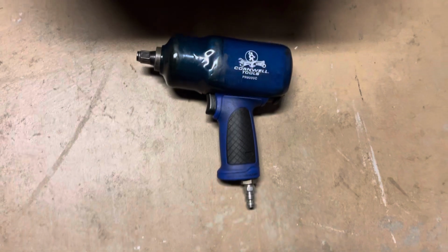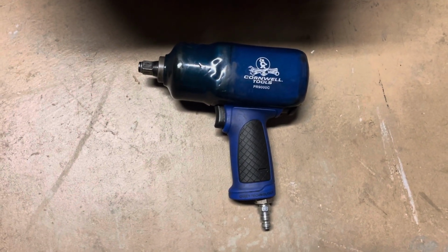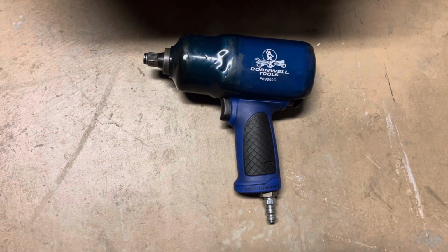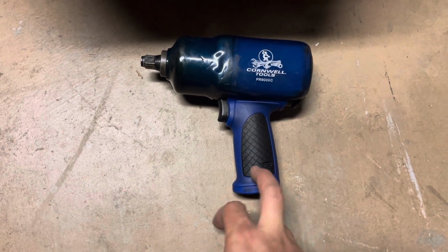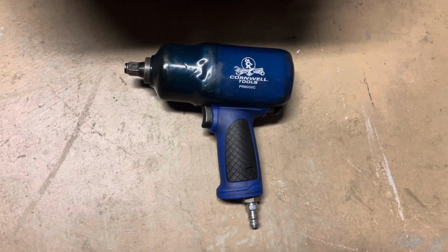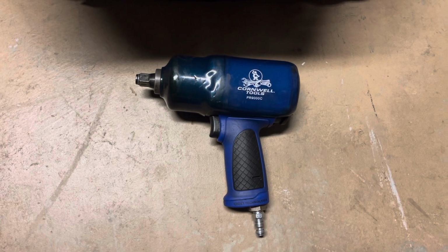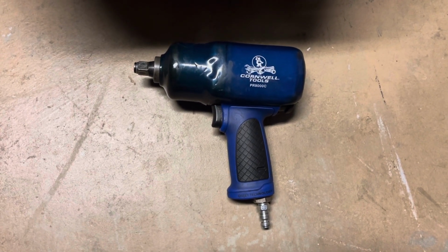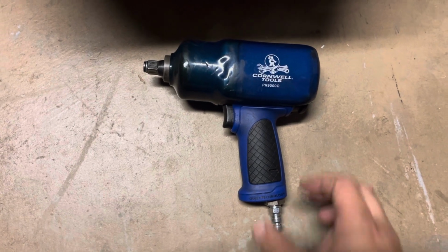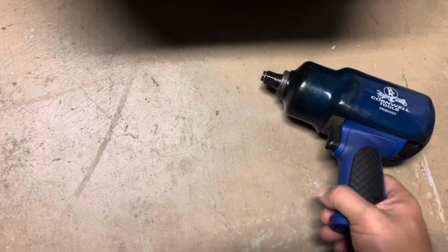And what I really like about this one, it's the Ingersoll-Rand 2235 rebranded impact. So what I like about the Ingersoll stuff is it's real reliable. Parts are readily available, so they're relatively easy to repair on the cheap versus sending them out if you get like a tool truck branded impact.